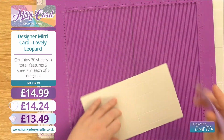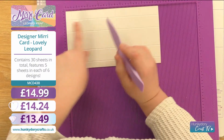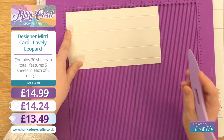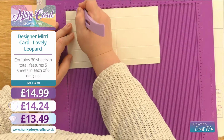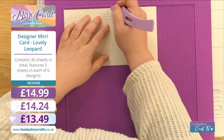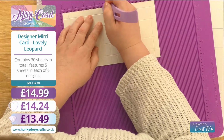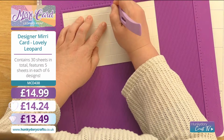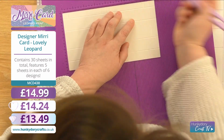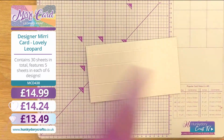Then what I want you to do next is come in on all of these top vertical lines, or anything from the edge, and score another 1/2 inch in, if I've remembered correctly. So it's easy. Then turn it round and do the same again, just 1/2 inch either side of those lines. This should be all your guidelines scored on.